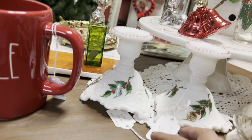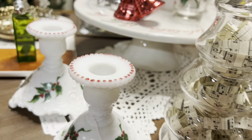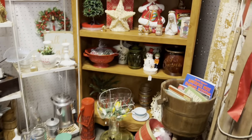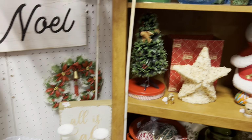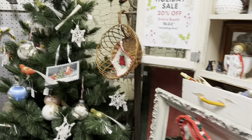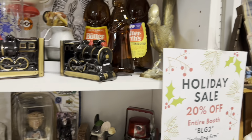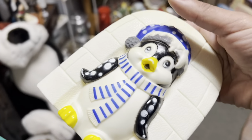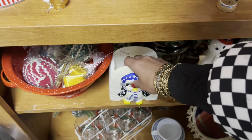I really like these candle holders. I think I'm gonna pass. I'm not sure how well those sell. I don't really do that well with milk glass. Gosh, there's just so much cute stuff. And it looks like all these booths, like I said when I came in, everything's kind of moved around. So I was looking at something and I don't remember what it was, honestly. You know, I'm kind of second guessing this penguin planter. It just feels a little flimsy. The plastic material is making me a little nervous. I think I'm gonna put that back actually.